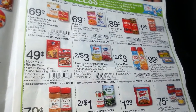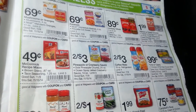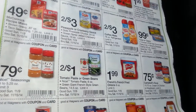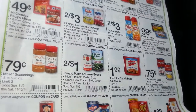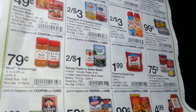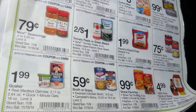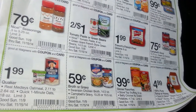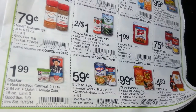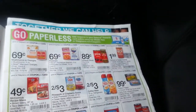The Dole pineapples, and if you like the jellied cranberry, 2 for $3. And you got coupons for the Campbell's soup. So pile that with this coupon, with 75¢ off. And a nice seasoning, 79¢. That's good. Stovetop, 99¢. The Swanson chicken broth, 59¢. We have coupons in the paper today for that.